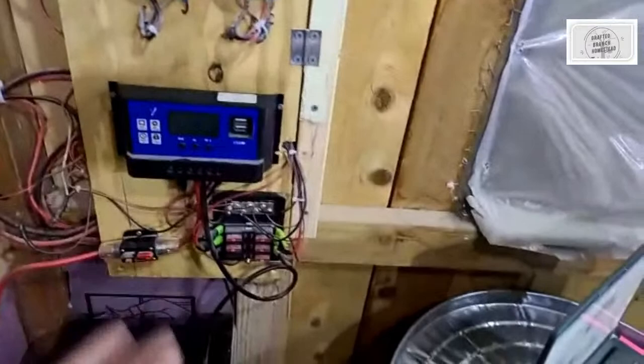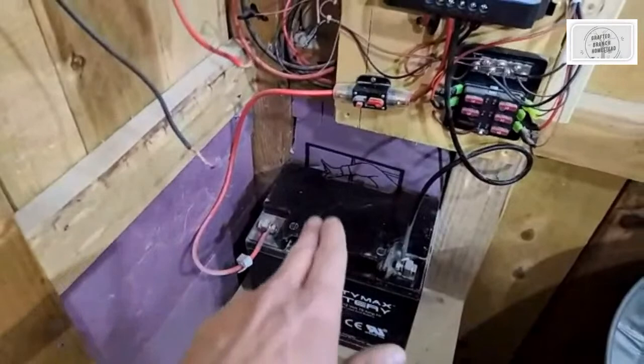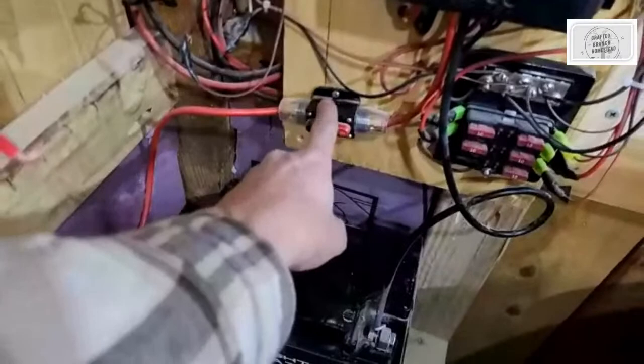Now I am using this charge controller. It's done well. I've had no problems with it. I do want to get a better one, so that's an upgrade that will be coming. But basically, I have a 75 amp hour, 100 watt sealed lead acid battery. They don't last as long as lithium, but it is outside in the quail shack, which is not very insulated right now. So temperature wise, I'm hoping that works out. Anyways, it runs up here into a fuse and then into the charge controller.